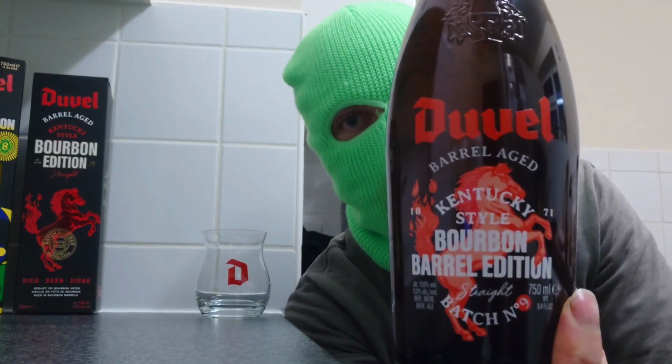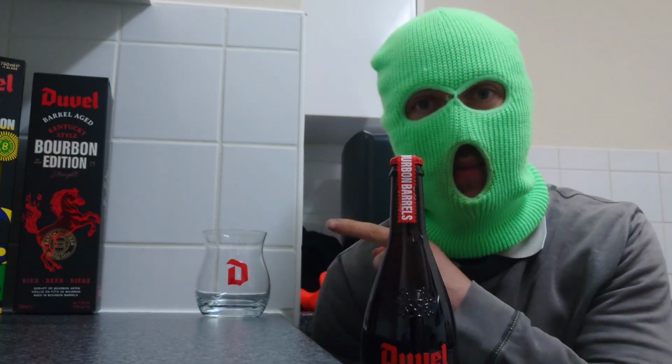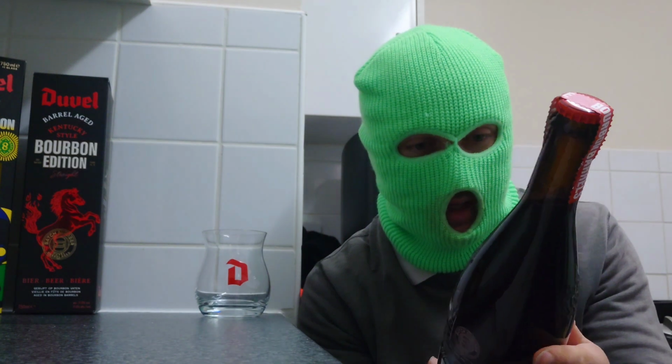This is the Kentucky style bourbon barrel edition. I've got a bone to pick with this, so hence why I've got last year's one here with me, because I want to show you a few things. This year it comes in at 11%.